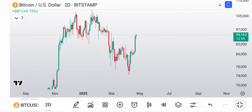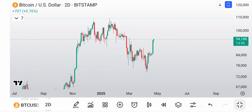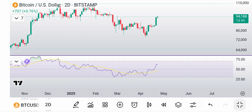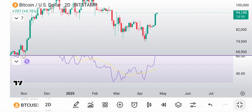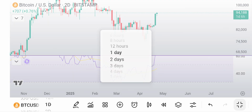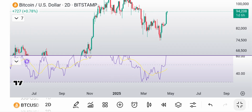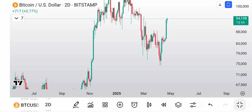Well, what's another reason we expect the price to go up? When we were down here, the reason why is because we had bullish divergence, right? Not only on the 12-hour, the 8-hour, the 4-hour, but also the daily, but not just the daily, we also had it on the 2-day chart. We had 2-day bullish divergence where the RSI goes up, the price comes down. That's bullish divergence, right?